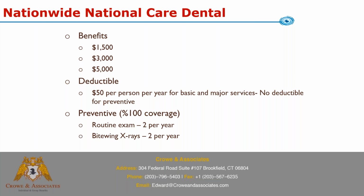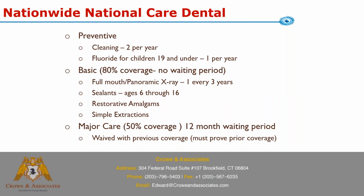The preventative is 100% covered. Routine exams are 2 per year, and bitewing x-rays are 2 per year. Cleanings, you get 2 cleanings per year, and then you get fluoride for children 19 and under 1 time per year. And again, those things would be covered at 100%. I do want to clarify, this is a PPO dental plan. So when I say 100%, or 80% or 50%, that's for in-network, where the fees are negotiated.